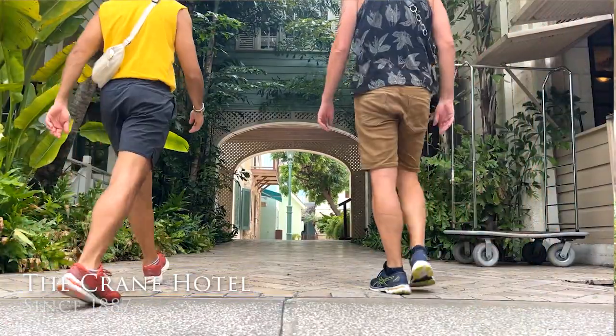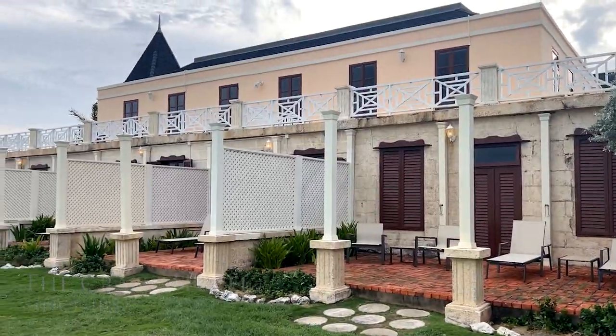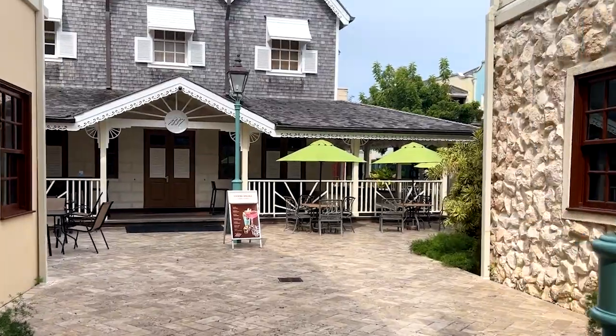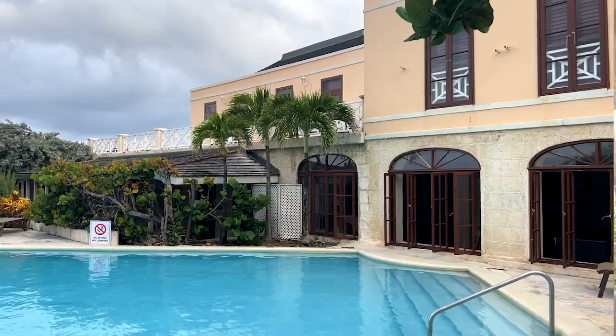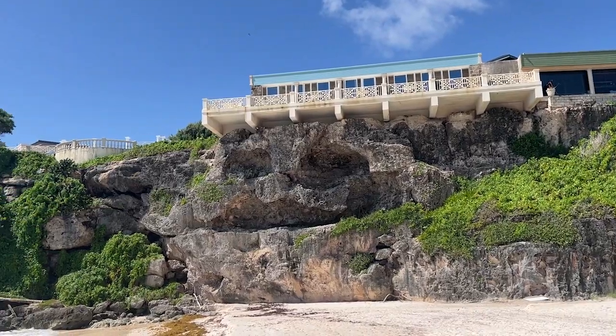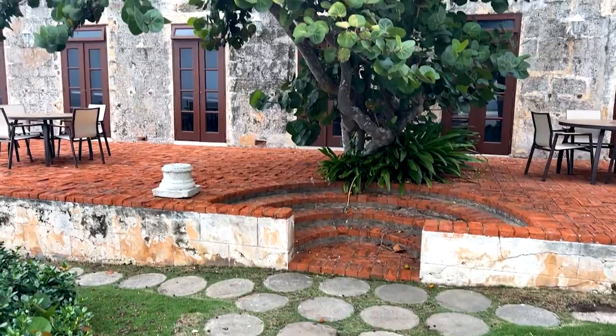Now let's start with the hotel. We're actually staying at the Crane Hotel, which is a luxury property and is one of the oldest running hotels in Barbados. In fact, where we're sitting is Bar 1887, which is the year that this hotel started operating. So absolutely amazing. It combines both historic architecture, amazing amenities, and it's situated on one of the world's most beautiful beaches. So this is a must stay.